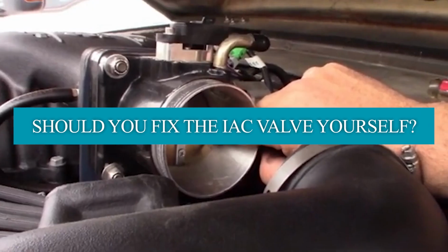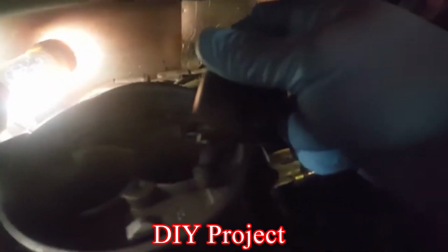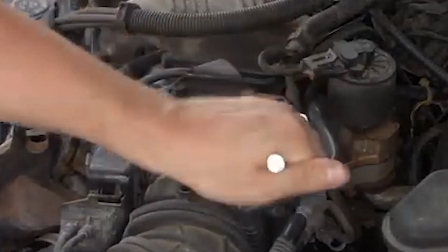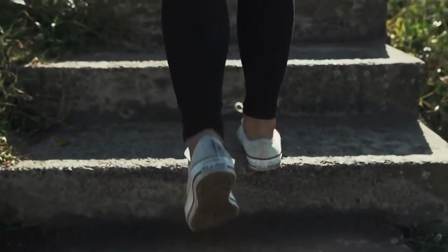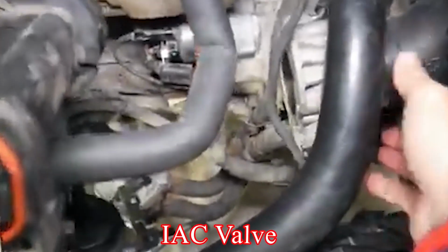Should you fix the IAC valve yourself? Cleaning the IAC valve can be a DIY project for those who are comfortable working on their car. However, replacing it might involve more complex steps, so it's left for you to decide which option suits you best. You can watch this video here on the step-by-step guide on how to replace, clean, and fix the IAC valve.